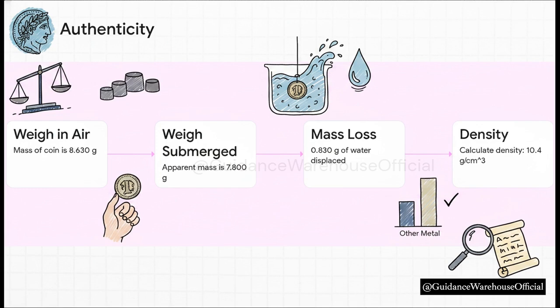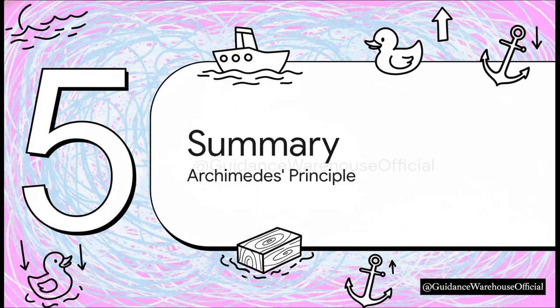Divide the real mass, 8.630, by that volume, 0.830, and you calculate a density of 10.4 grams per cubic centimeter. A quick check of a materials table confirms this matches pure silver perfectly. The math verifies the history. All right, Section 5, Summary and Final Thoughts.